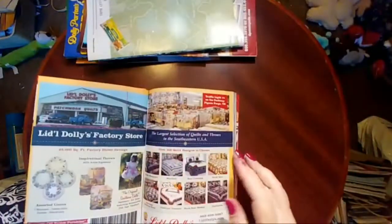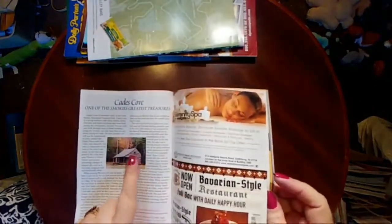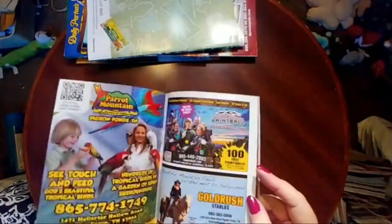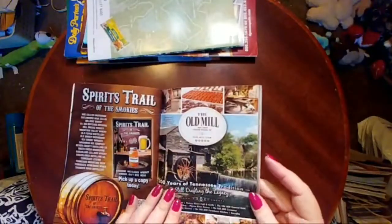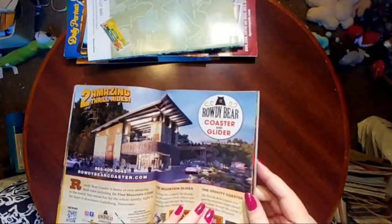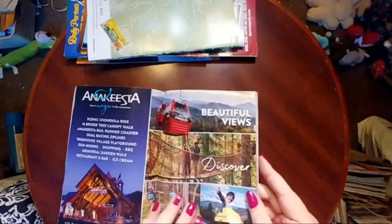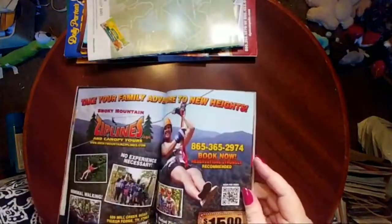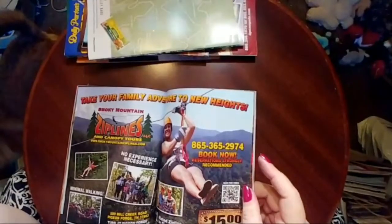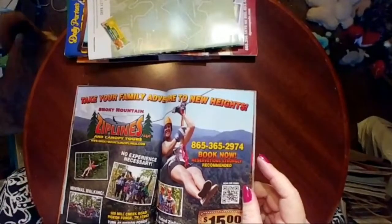Another little flip out page. Oh, that's pretty. Another Parrot Mountain, the old mill again. Coaster and glider. I'm not sure about that. Let's see. Well, thank you, Grannon. I really appreciate it. Oh, I know that fudge factory.